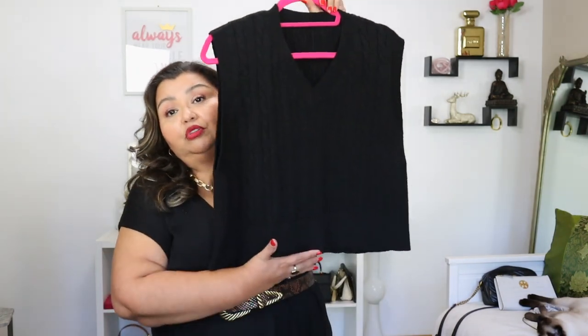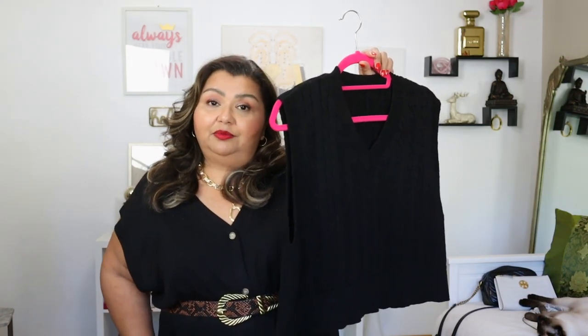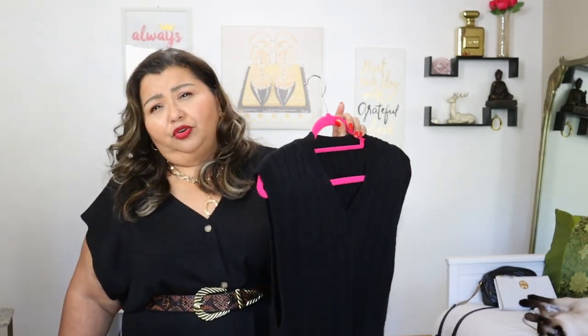I think that it is an incredibly versatile piece, and if you are petite, it's cropped, and so it's going to hit you exactly where you need it to hit you. It's not going to be too long. It's not going to be too bunchy. It's very on trend, but yet a really classic piece, I think, that I will have in my wardrobe for quite some time. I paid $31 for it off of Amazon.